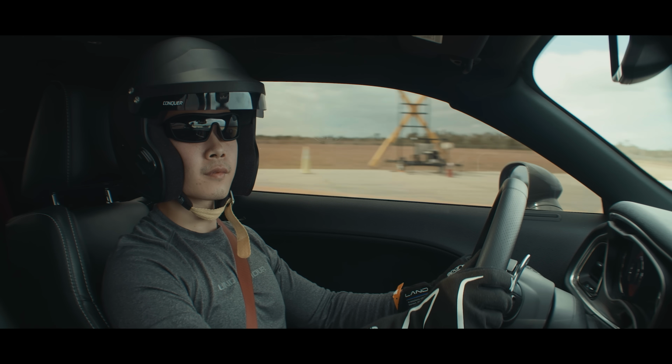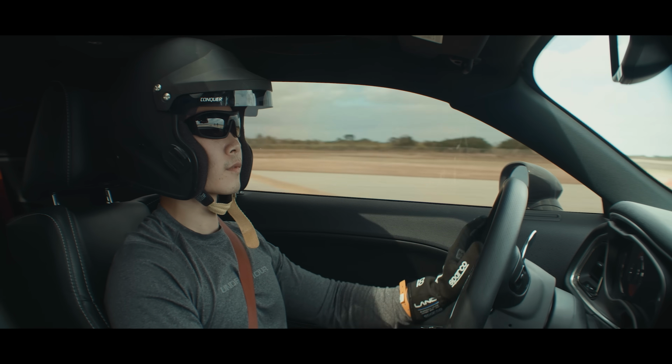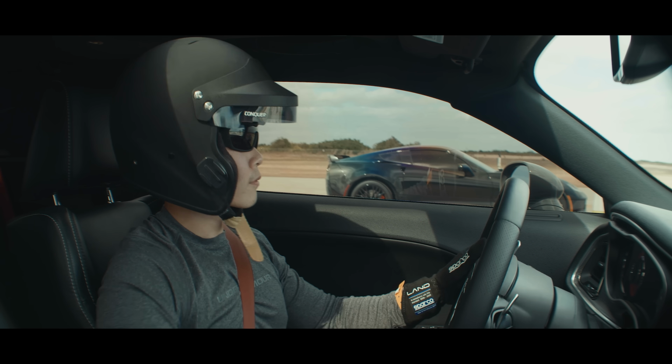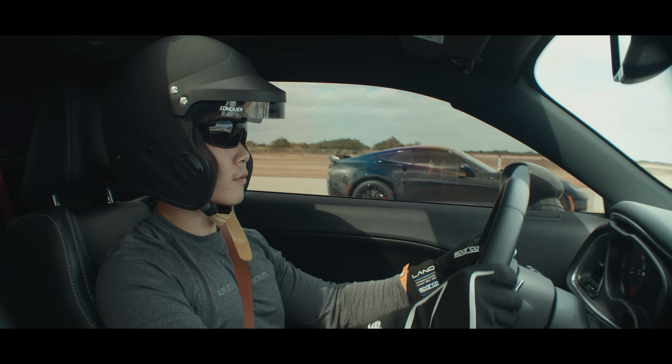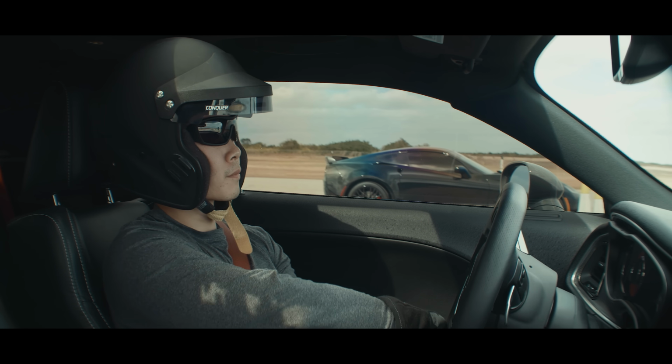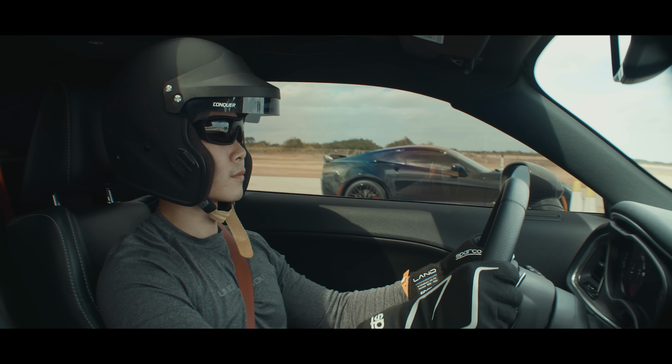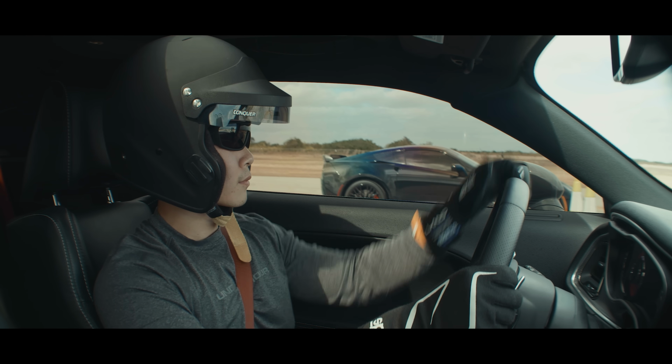So both cars are bone stock. The Z06 has the 7-speed manual and the Hellcat has the 8-speed auto. You may be saying to yourself, well, an automatic Z06 is faster, but that's not the case in the half-mile race. And you probably already know the specs, so let's just get on with it.